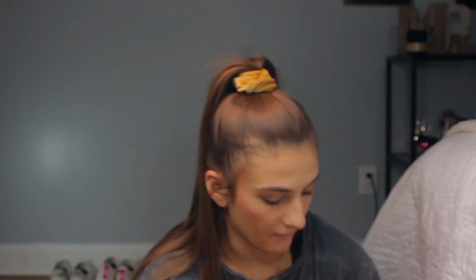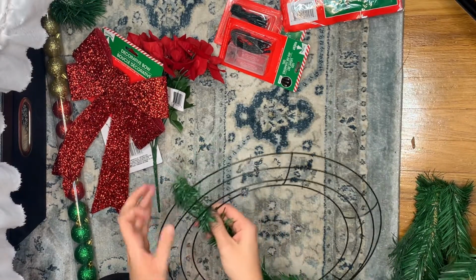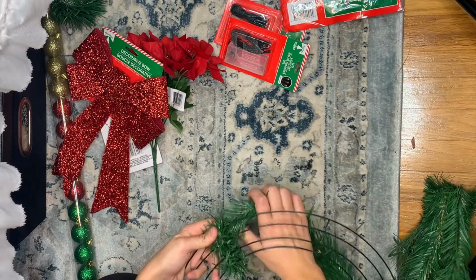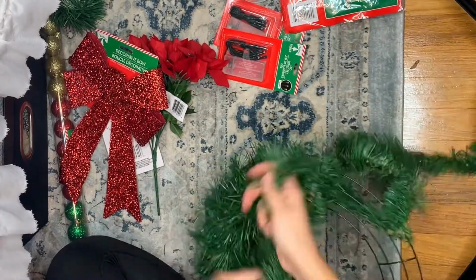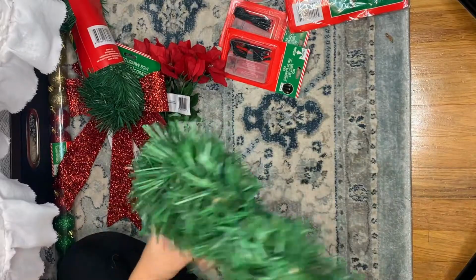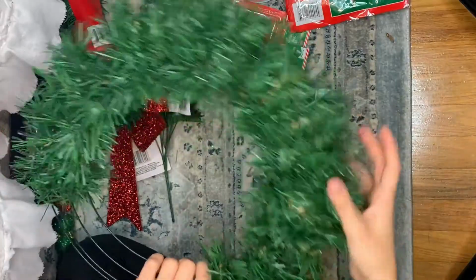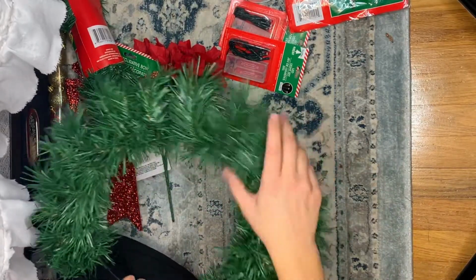What I'm going to start off with is my wreath. I first want to grab the garland. So what I'm going to do is start by putting it through, and I'm going to twist it in so that it doesn't come out. And then I'm just going to start wrapping. Okay, so once I get, oh my god, this is so cute. Anyway, once I get all of it done, I don't want to tie it off yet because I want to spread out the garland a little bit just to see how much we can get away with. Because I did roll it really tight.